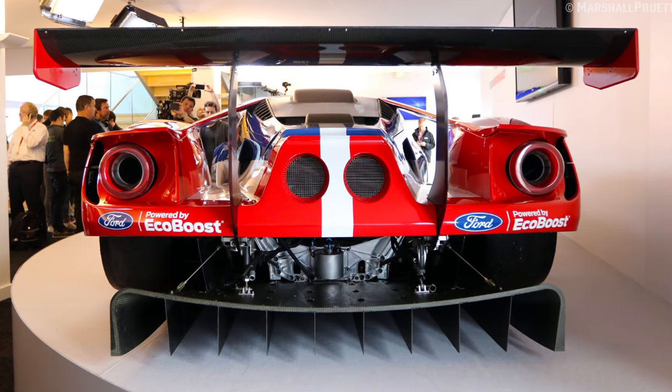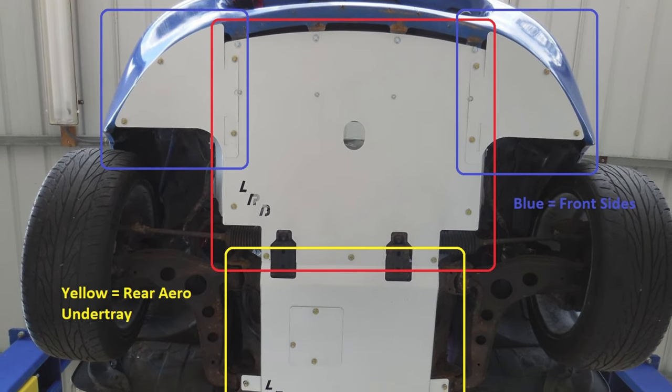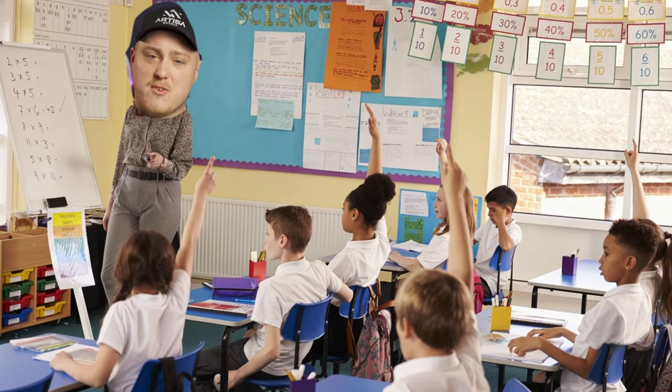And it's more than pieces that are easily visible as well. You have things like the diffusers and the undertrays that are all an integral part of handling performance in today's race cars. Congratulations, you just graduated from the history section and you're now enrolled in Gels' School of Physics and Aerodynamics. You're gonna do great, trust me. Just make sure you take a couple notes because there's gonna be a quiz on this later.